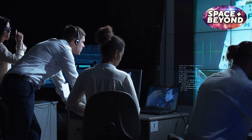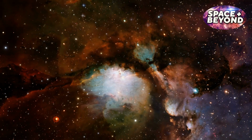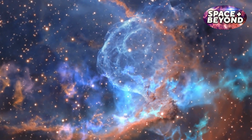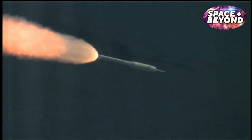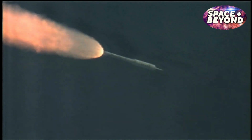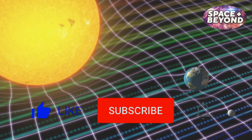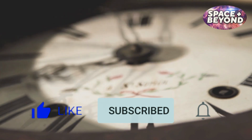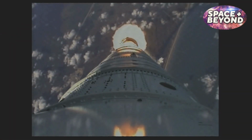For years, humans have been working really hard to make the dream of interstellar travel a reality. But when it comes to the vastness of space, even our most advanced rockets fall woefully short. We can travel fast enough to escape the gravitational pull of our solar system's sun, but once we're out there, it would take us thousands of years to reach even the closest star using our current propulsion methods.